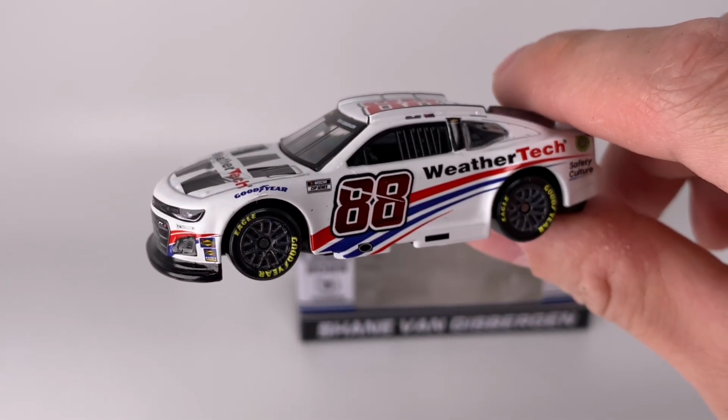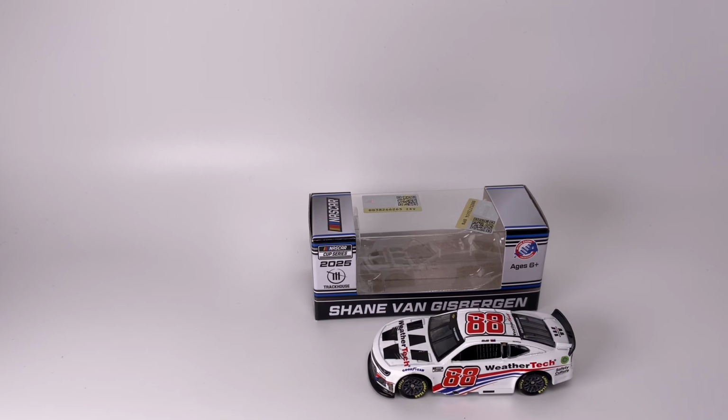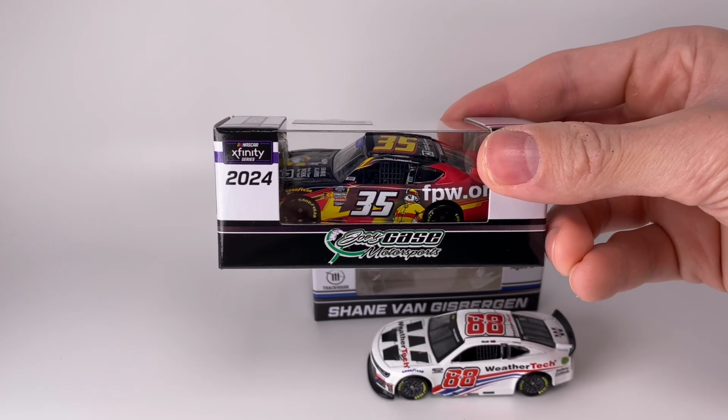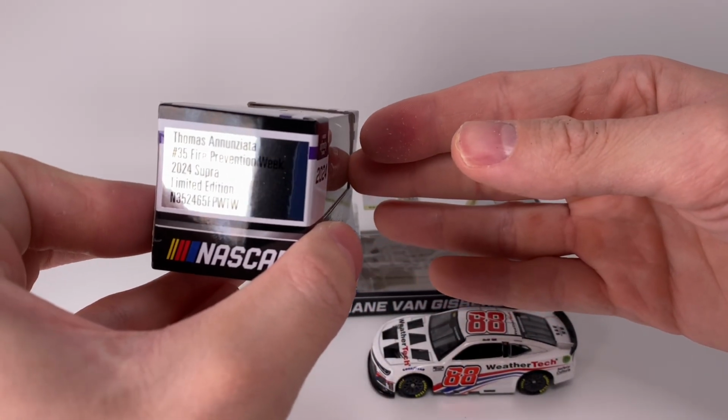We're going to be showing some of the new diecast releases that just dropped. I'm talking fresh. We're going to go ahead and grab them real quick. Let me get my camera focused. This is a 2024 Thomas. Is it Thomas Annunziata? Is that how you pronounce it? I apologize if I butchered that name.